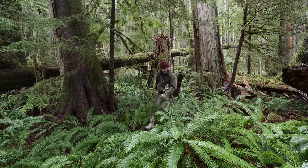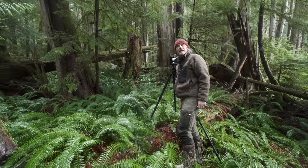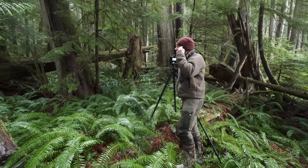This is almost like spring weather. One minute it's sunny and then starts pouring with rain or hailing. I am having a bit of a hard time, I must admit.